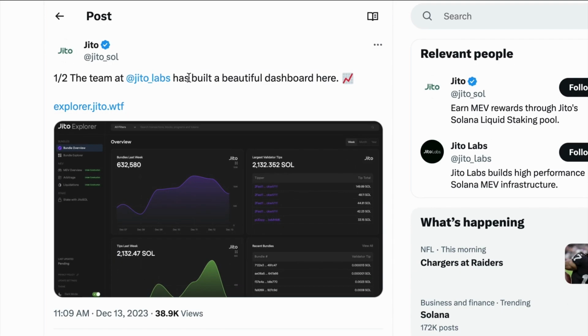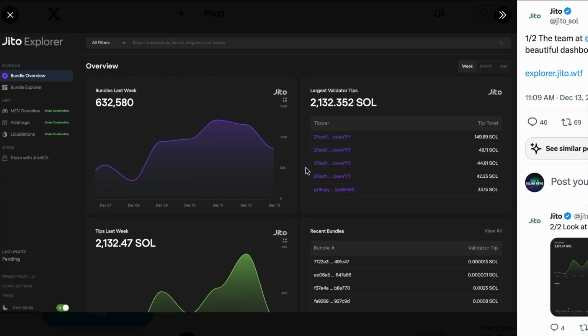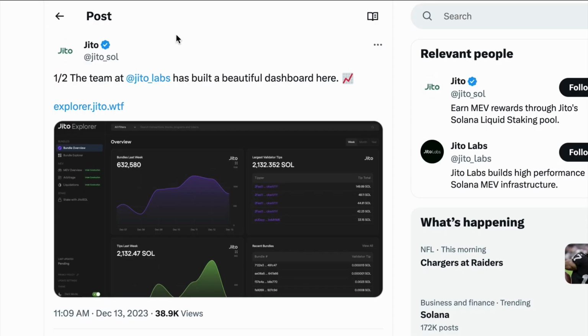And then we have news from Jito Labs. They are the MEV and liquid staking protocol that allows you to stake your Solana and earn yield. They have a new dashboard that they shared, which covers all of the Jito ecosystem information. So go ahead and take a look at that if you're a staker or you're an investor in Jito.